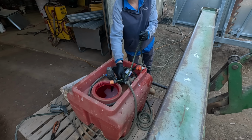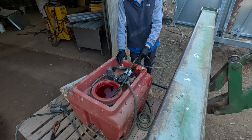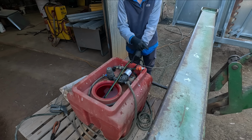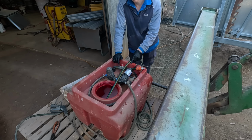Only fresh water guys, don't panic. I made up this handy dandy little line here last year and plumbed it in so you can run fresh water through this thing whenever you want. And it's bloody handy.